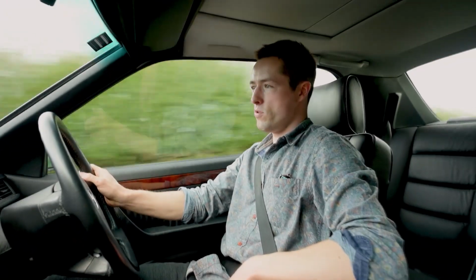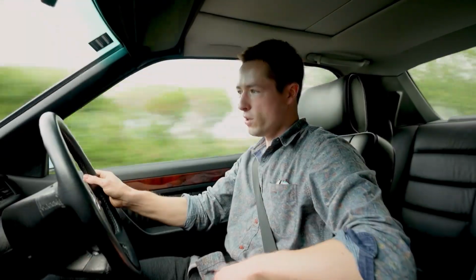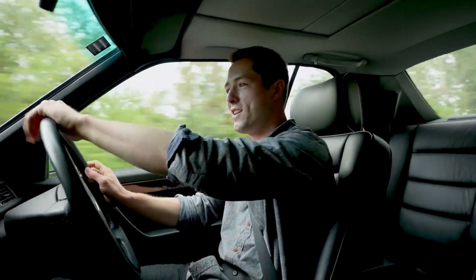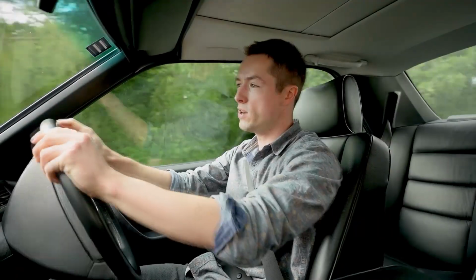But what happens if you shift the gearbox from E to S? Well, the whole thing transforms into a sports car. No, that's not quite right. The Mercedes W124 is a car that you make progress in.